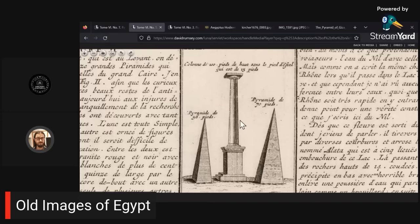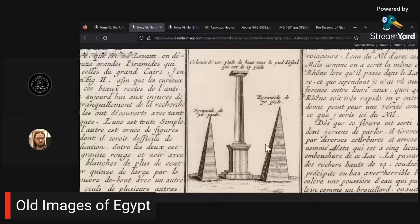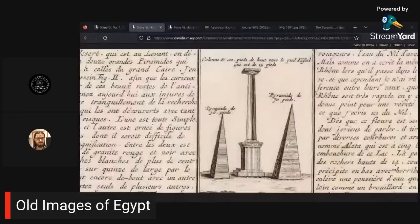Brilliant. 56 foot pyramid. Look at how thin these pyramids are again. They aren't what we're used to. And this is what the translation says for that: On the side of the desert, which is in the Levant, we discover about 12 great pyramids which yield nothing to those of Greater Cairo. I give here the designation figure 2 so that the curious can judge these beautiful remains of the ancient abandoned today. There should be a comma there.